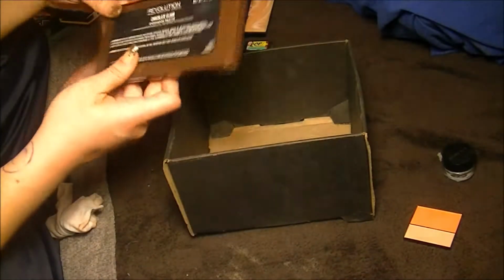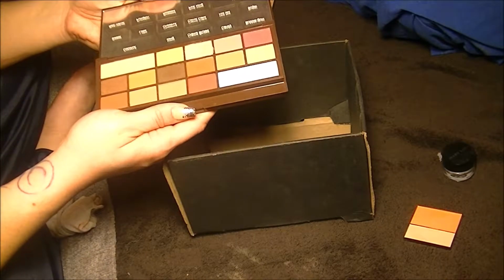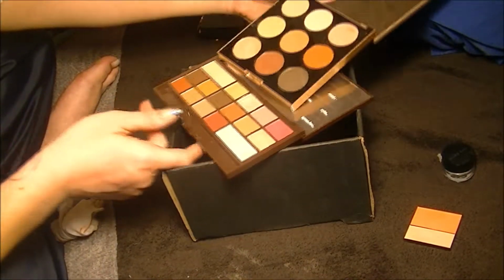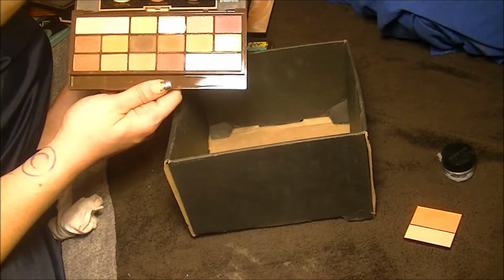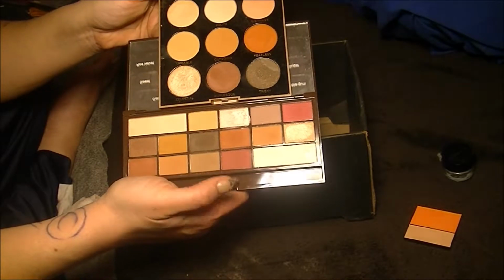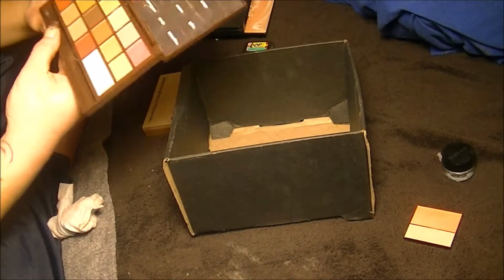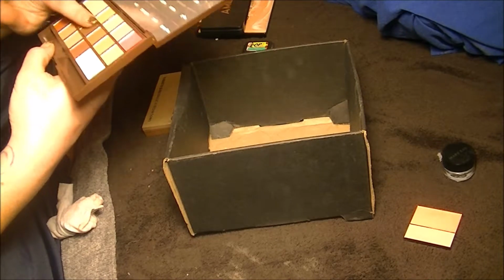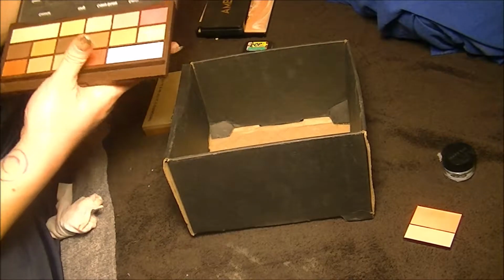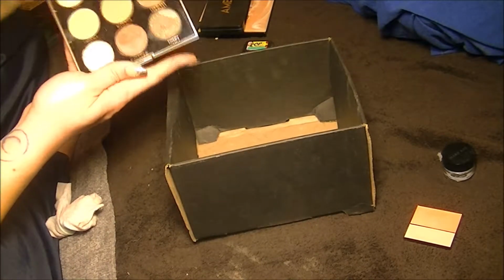And then I have the Makeup Revolution Chocolate Elixir. And I love the... Wait a minute, guys. Wait a minute here. I'm seeing a lot of the same shades from the Profusion palette to the Makeup Revolution palette. So, if I remember right, yes, I really loved the quality on these shadows. So I'm going to keep this one, and I'm going to let go of this one.